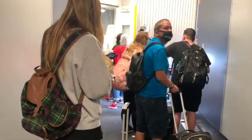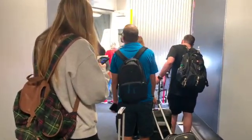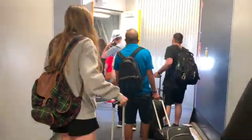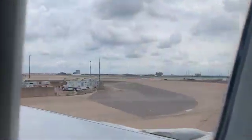We did just learn that we've got about a 45-minute delay already, and we've gotten a gate change already, so we are about to make a trek across DFW Airport from Terminal D to Terminal A.